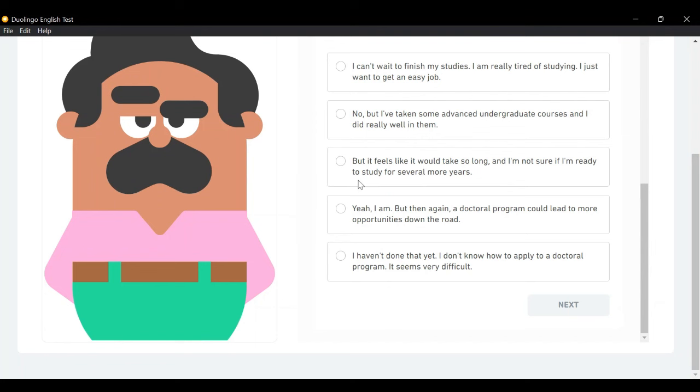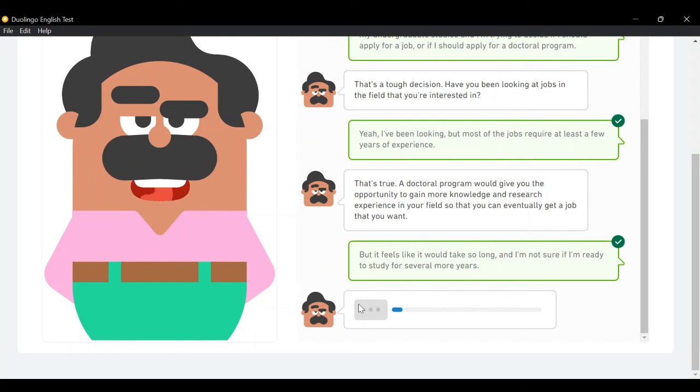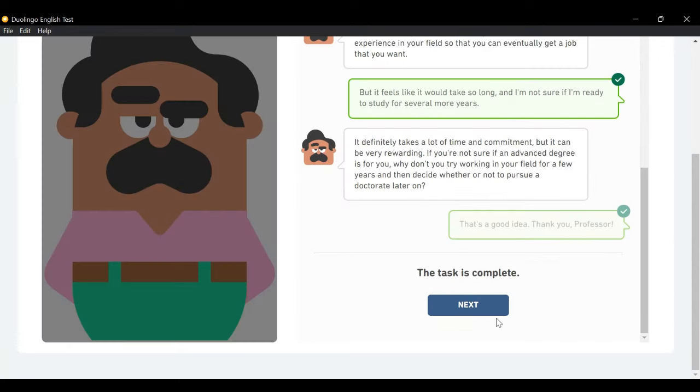Yeah, but then again, I don't know completely. I haven't done that yet. But it feels like it would take a long time if I'm going to study for several more years. It definitely takes a lot of time and commitment, but it can be very rewarding. If you're not sure if an advanced degree is for you, why don't you try working in your field for a few years and then decide whether or not to pursue a doctorate later on? Good idea. Thank you, Professor.